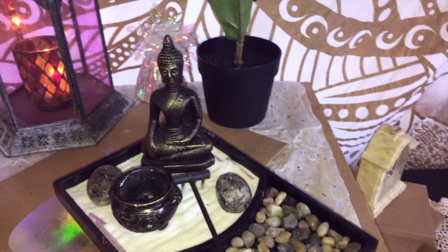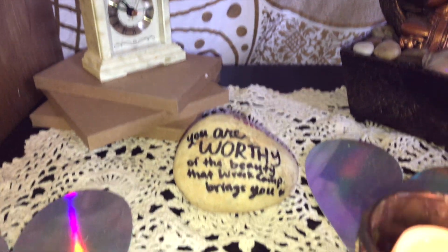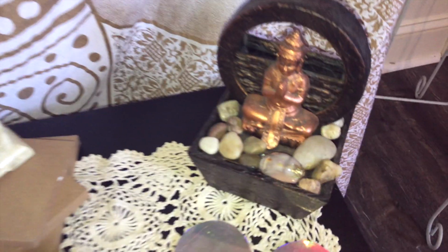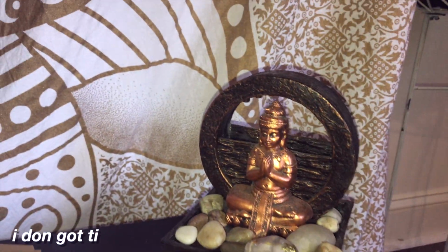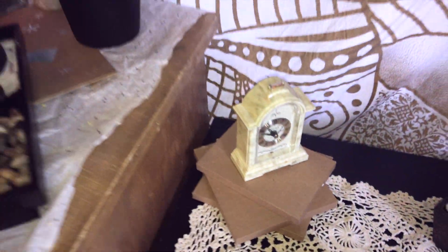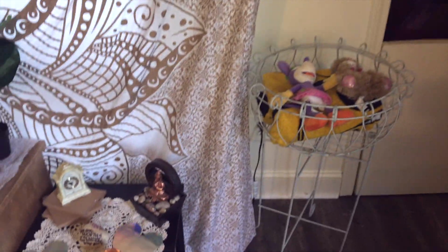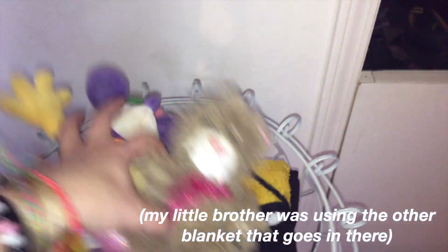Here's my Zen garden. I use this when I'm stressed out. And another candle. Here's a thing that I made for rec camp. Here's a little fountain thing. I don't turn it on because I don't have time for that. And I got those little cardboard things from the box my TV came in and thought they would look cool stacked like that. And in here I've got some household things, like the hardware for my shelves, some screwdrivers and stuff. And here's a plant holder, but I don't really have any plants to put in it. So I put couch items in here, like an extra blanket and little stuffed animals.